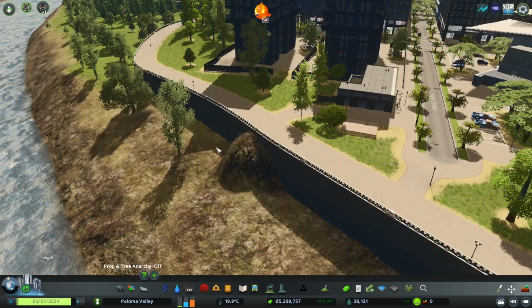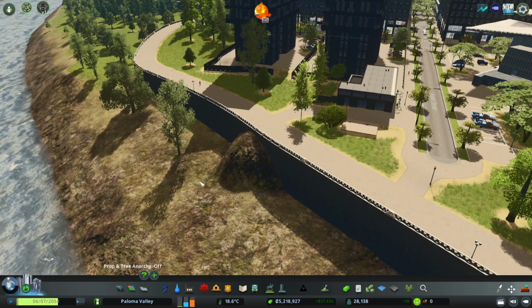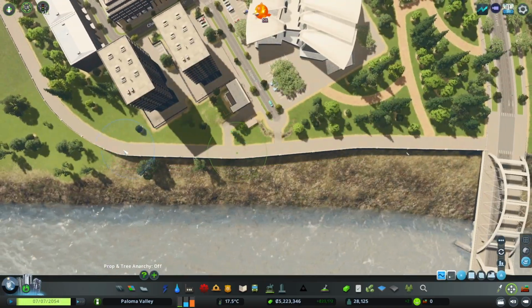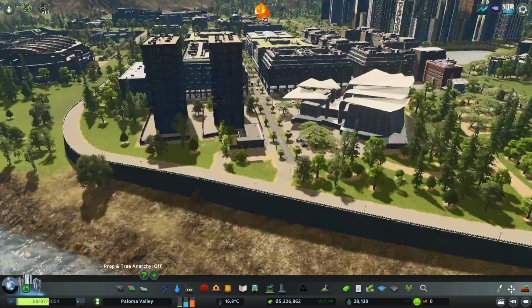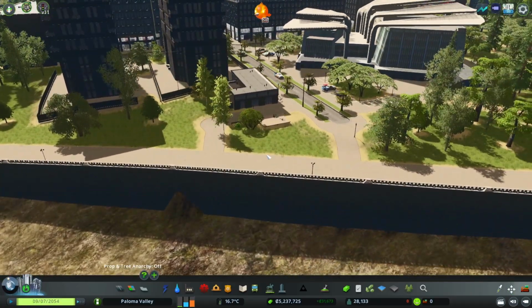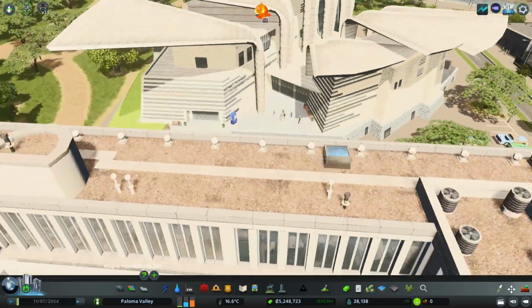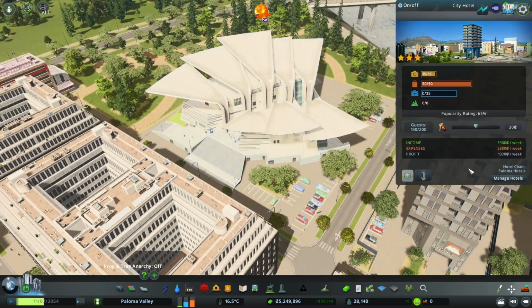Unfortunately, it's created a little bit of a bump here, so I may need to pull the quay backwards to cover it up, otherwise it's going to be really obvious. Yeah, that's not as bad as it was before, it's much less noticeable now. And the pathway still connects up, so that's good. Looks like there's lots of people coming to the theatre already, so hopefully that will draw in some more tourists to this area. And it's maxed out the sightseeing quota, which is really good.